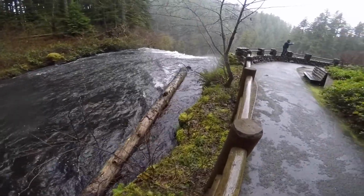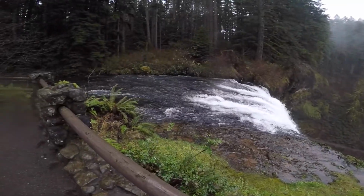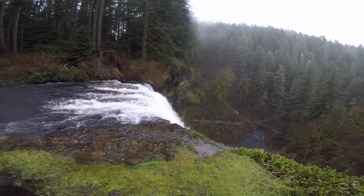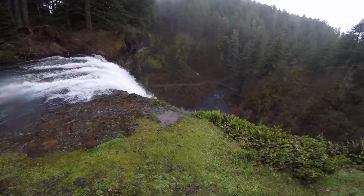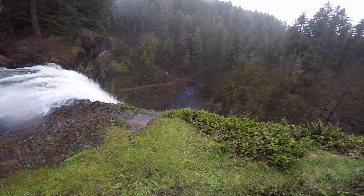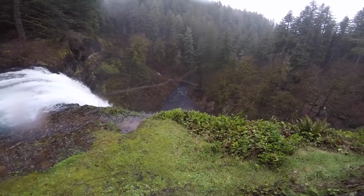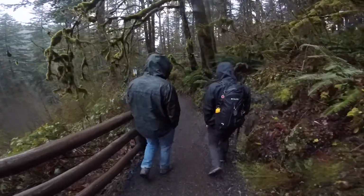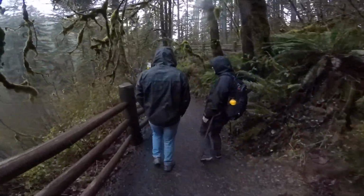And there she goes over the edge. Here you have Silver Creek. It just drops over into this amphitheater gorge. And we're going to get down there. We're going to walk behind the waterfalls here in a minute. The trail to the bottom of the falls.